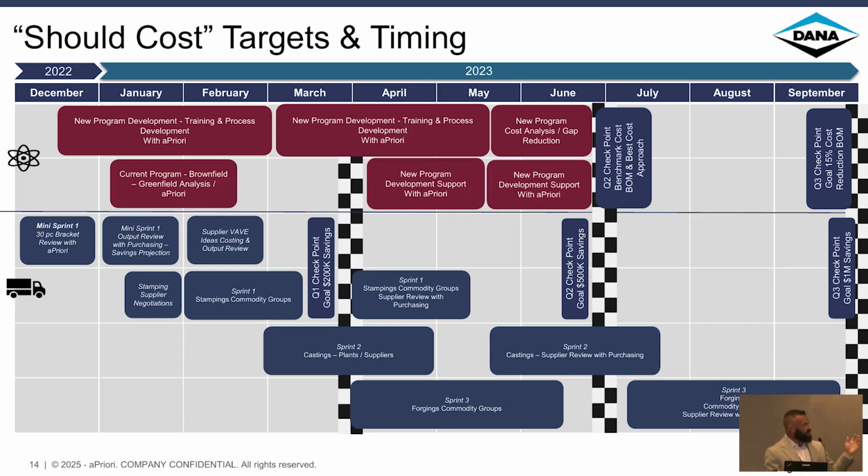This is a bit busy, but we said we had to establish milestones and checkpoints, and how are we going to get from point A to point B and be able to measure some level of success. So we had some checkpoints. We started when I got involved towards the end of 2022. From the end of 2022 to end of first quarter, we said we need to identify $200,000 in savings utilizing the a priori tool and processes. How we did that is with these sprints.